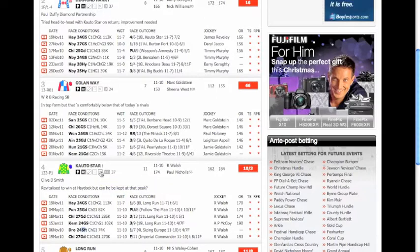The first is form. So here you can see the form of the horse. In the last race on 19th November, Kato Star came first out of 6 in a Class 1 race. In previous races, it's also come third, third and first. So it's got quite good form. So you tick that box.